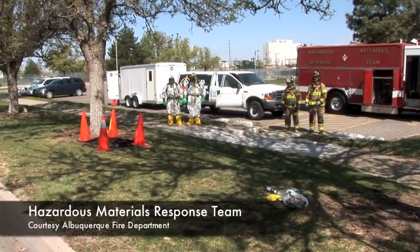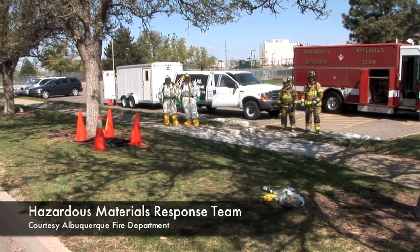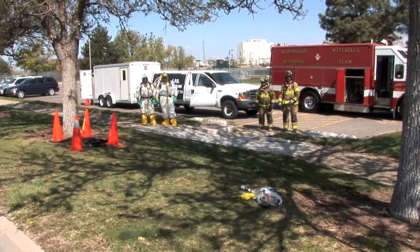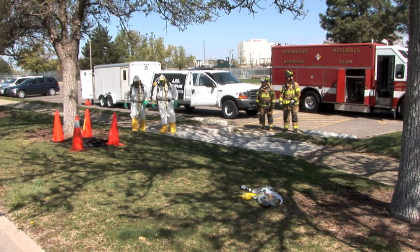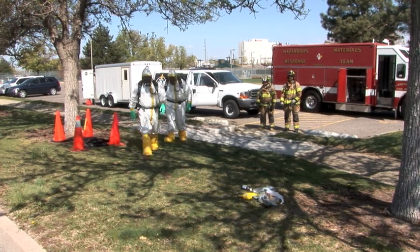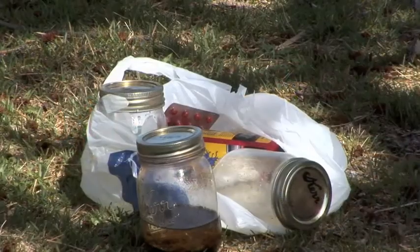Okay, once they've done the assessment, we'll have our firemen. Normally they wouldn't be this close, but they're standing by in case something goes wrong. They can come in, help out with the officers, or if they were inside of a house, they'd be able to come in and do the rescue. They'd just throw their mask on real quick and be able to go in and bring out whoever's there.